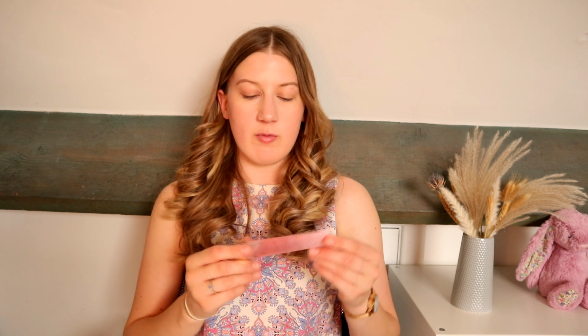Even on days when I'm not wearing a lot of makeup, I sometimes just use this to do a bit of mattifying. Yes, I have used a little bit of it, but it's just a really fun product and it works.